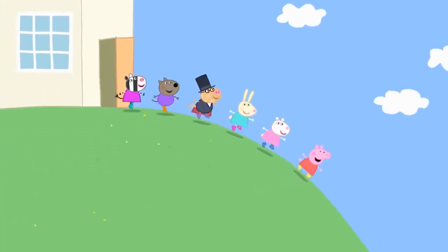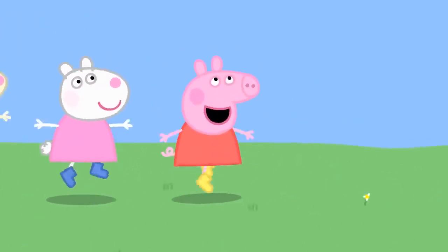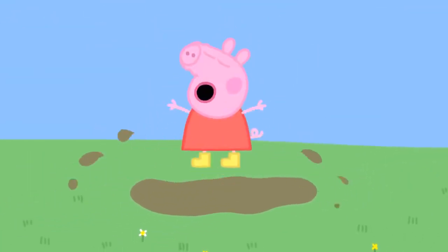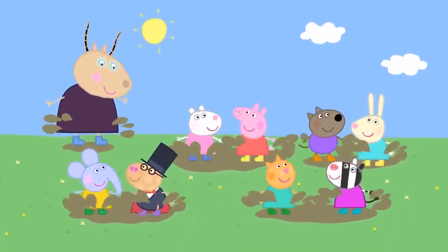I wonder what Peppa's talent can be. My special talent that I'm the best at in the whole world is jumping up and down in muddy puddles. Peppa loves jumping up and down in muddy puddles. Everyone loves jumping up and down in muddy puddles.